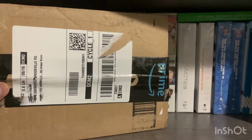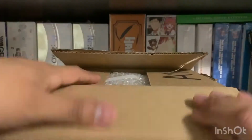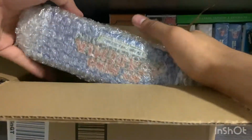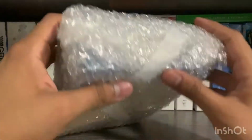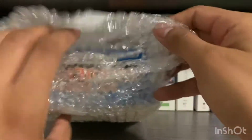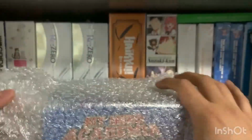I do have all of these in limited edition except for this one. I was never able to find it, but I finally found it on Mercari, and I decided to pick it up. And that would be, you guys can probably tell. So they really packed this one up pretty good, which I'm happy about because I definitely don't want it to get damaged on its way here. But yeah, you guys can see there that it's My Hero Academia Season 2 Part 1, which is the only limited edition that I was missing.